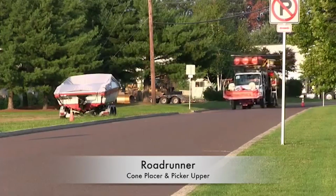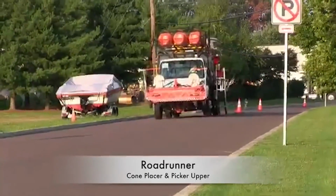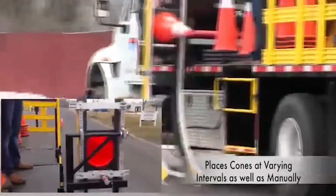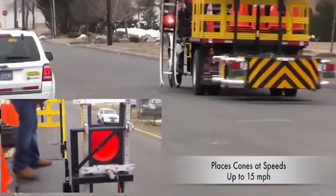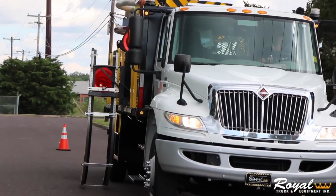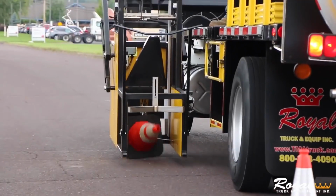Introducing the ROADRUNNER cone placement and retrieval system from Royal Truck Equipment. Attached to a standard cone truck, the ROADRUNNER provides the fastest and safest way to place and retrieve construction zone cone markers. Rather than exposing workers to the hazards of oncoming traffic, this amazing system places and collects the cones automatically.